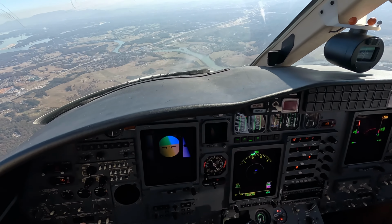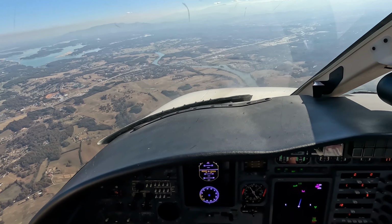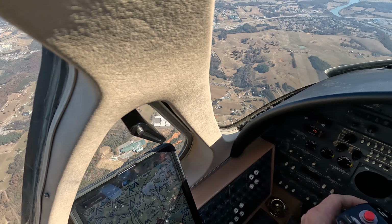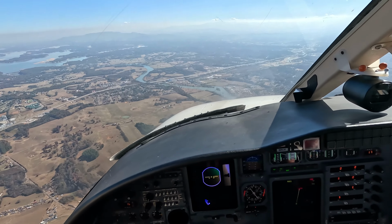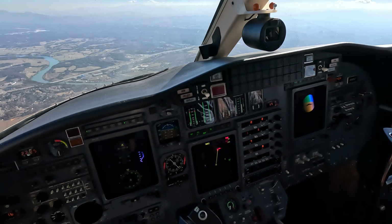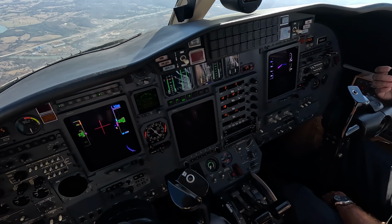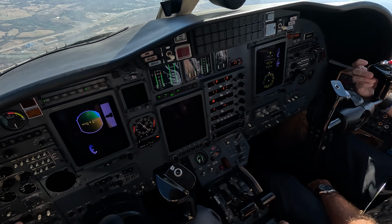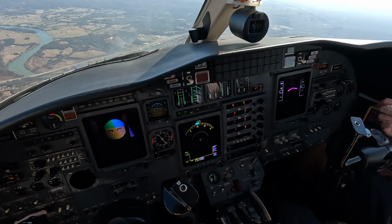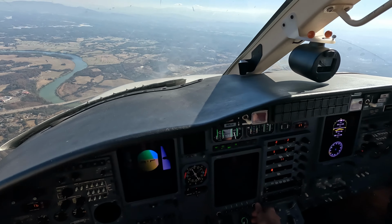How far are we? About 5? 10? Yeah, we'll make it. Unless she is landing right now. If we hear her on the go, then otherwise I'm going to stick with the right traffic since we're already on this side. Gatlinburg traffic, Citation 585 Kilo Zero is about 10 miles southwest of the field at 3,700 descending, inbound for full stop 28 in Gatlinburg.